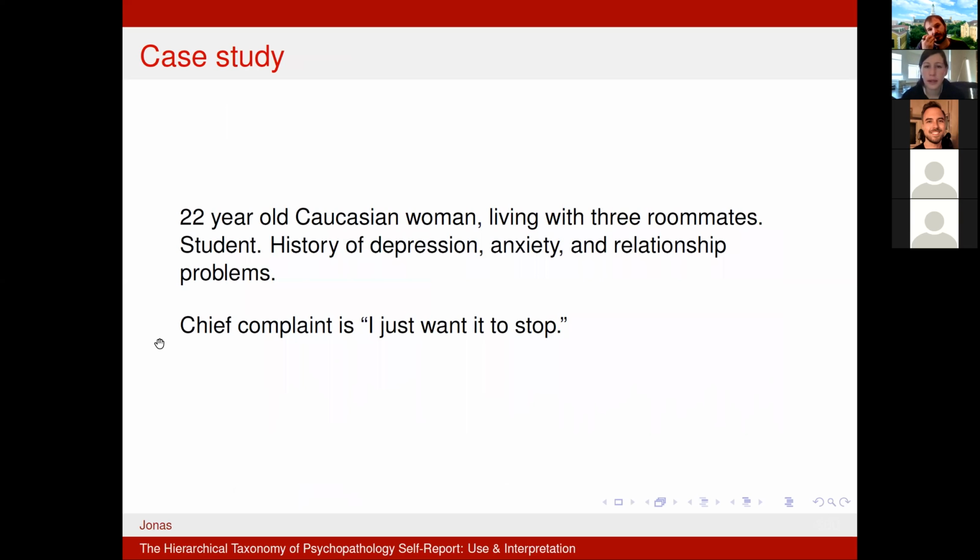So I'm just going to walk through a case study briefly to get a sense of how this might be used in clinical practice. We're going to look at results from a woman who we know very little about, and this is purposeful because, at our clinic, and at most clinics, this is an assessment that's done before the intake appointment. So our providers may have very little information about the individual prior to meeting them. This is a set of results from a 22-year-old Caucasian woman who's a college student living in an off-campus apartment with 3 female roommates.